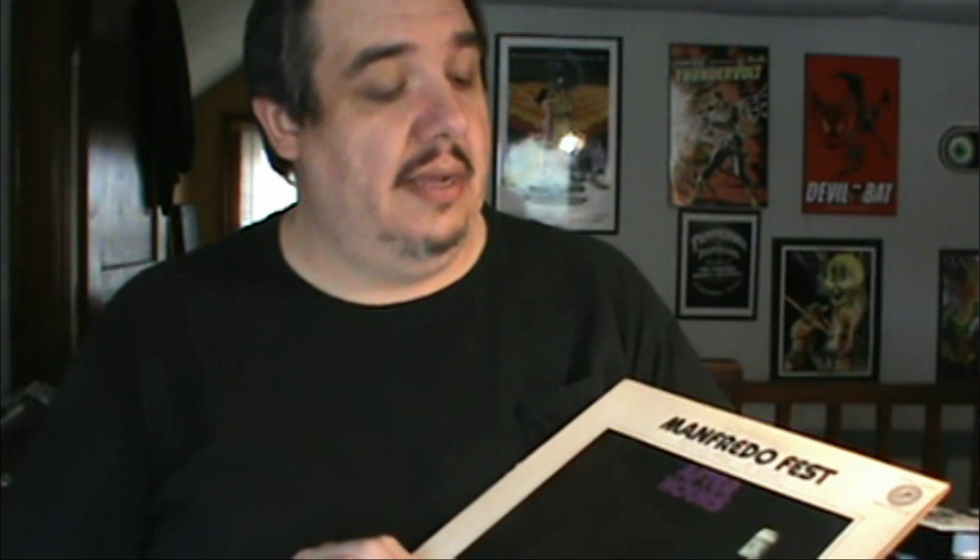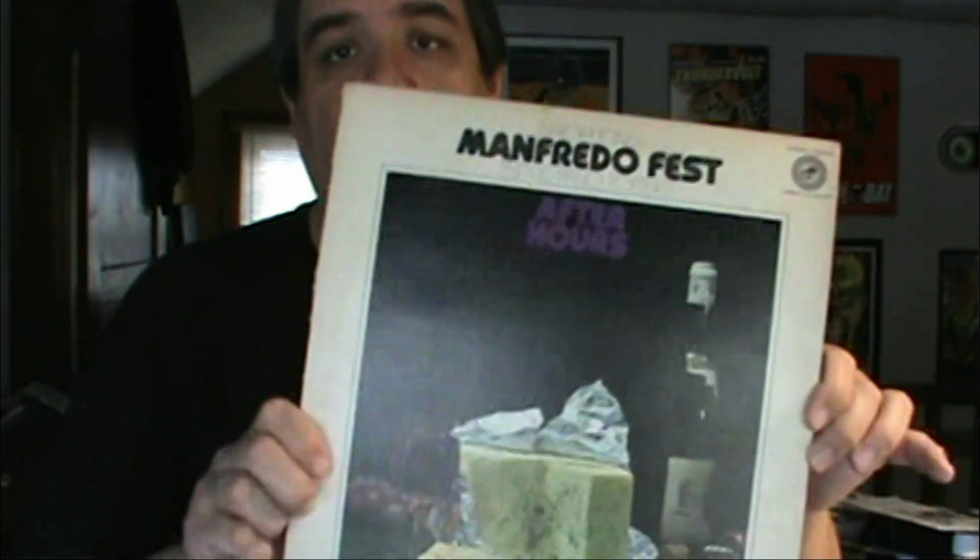Yes. I collect records, and you can't see it in the shop, but I have 2 record players over here, 2 turntables, no microphone, and there's some records over here. And this record was given to me by my neighbor and good friend Dick Walker, and this is Manfredo Fest and his piano portraits. This is very good music, and it's interesting. It's a lot of bass to it, heavy bass lines.